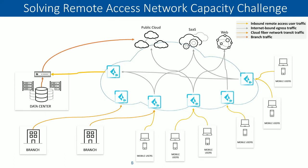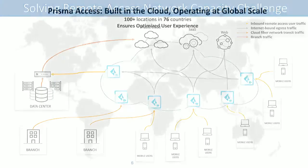Just the way that your mobile users connect via an IP subtunnel, your branch offices can connect the same way. Without having to push hardware out to the branch offices, your branch offices can connect back up into the Prisma Access Cloud and get the same protections without having to push hardware out to all your branch locations.